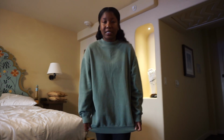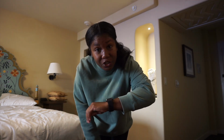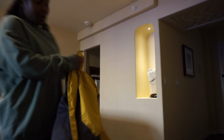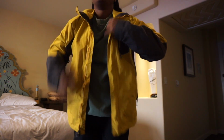I am wearing this Anine Bing sweatshirt because it's like 50 something degrees. It's currently 52 degrees. That's a no-no. This will keep me really warm. My jacket will keep me warm, but I think I'm gonna overheat a little bit, especially since I'll be walking. So I'm just gonna take the lining out of this jacket and then I should be good to go. All right, I'm all bundled up.